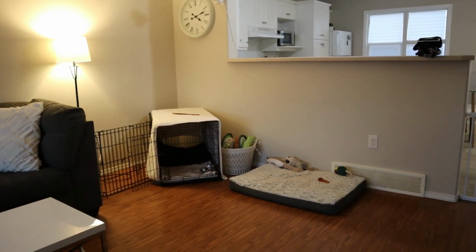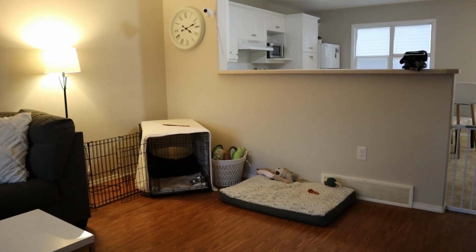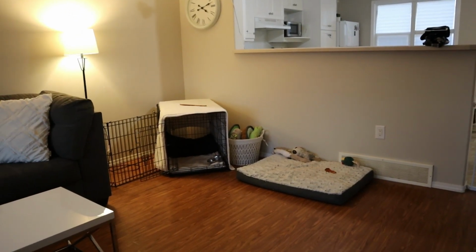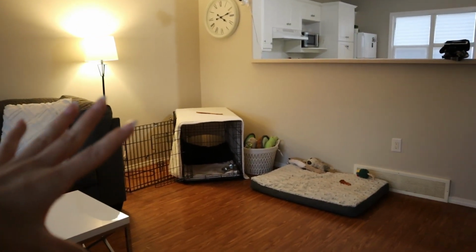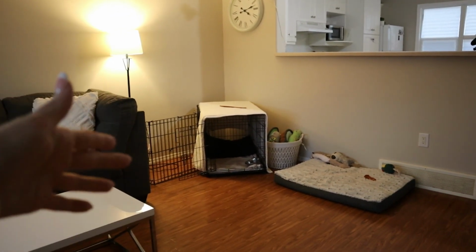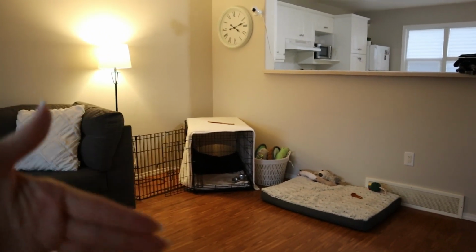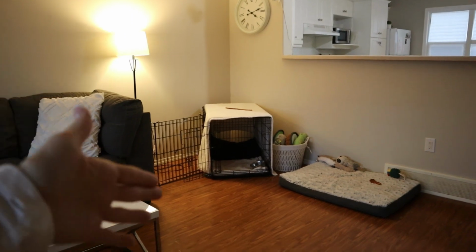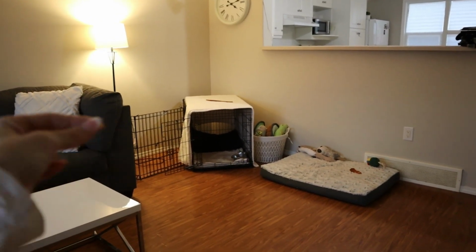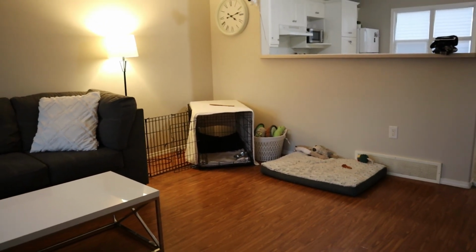I do understand it has pros and cons, and it's a very debatable topic. So I'm sure that people will have things to say in the comments, and feel free to write it down below. I'm just doing what I feel works best for us. He's okay with the crate, and we've been doing crate training. We've been doing all the right exercises, like rewarding him for laying down, rewarding him for being good, not letting him out when he whines, letting him out when he's not whining, feeding him in his crate, spending time in the crate, playing in and around the crate, practicing short periods with the door open and shut. I've been doing all of that stuff, but it doesn't seem to matter.